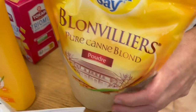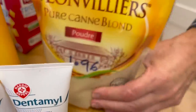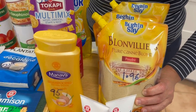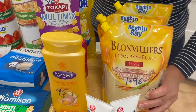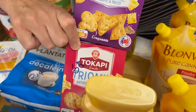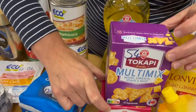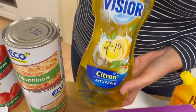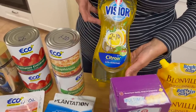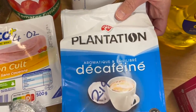I've got some specialist sugar here. This is, here we go. 750 grams. We in the UK call this light demerara sugar, 1.96, because I'm going to be making caramelised onion chutney. I've then got two small boxes of cheese crackers, one with 54, one with 68 little crackers. I've got a very large bottle, lemon flavoured, yummy, yummy, washing up liquid, 2.10. I've got some decaffeinated coffee here, 2.19.